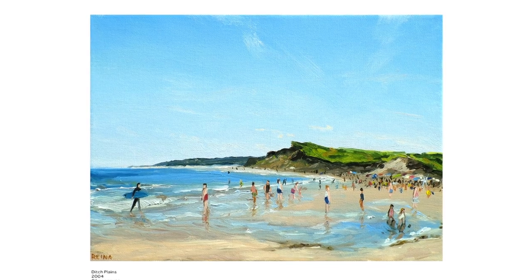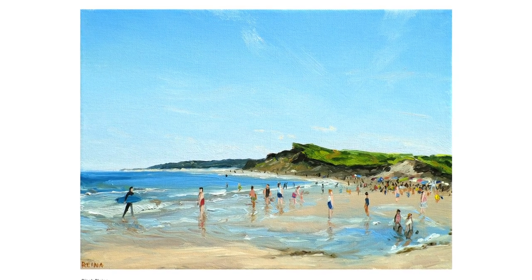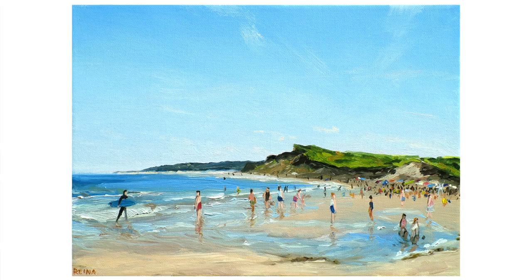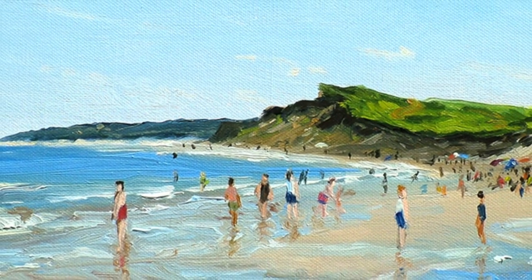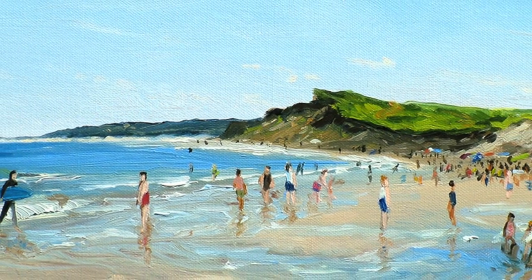But that's an old one. That's from 2004. That's Ditch Plains. Look at those bluffs. It's just gorgeous. The way it just captures that scene, with the color and the value.